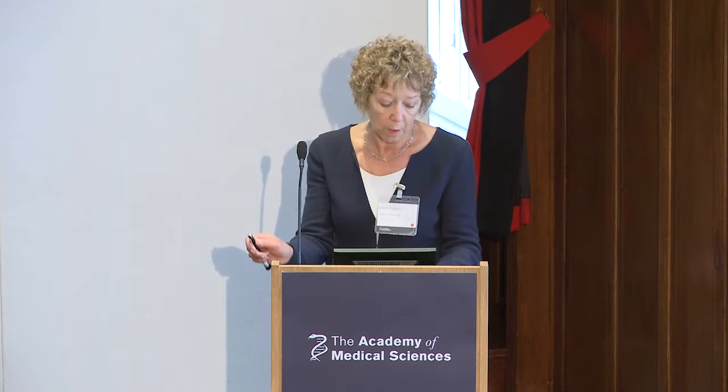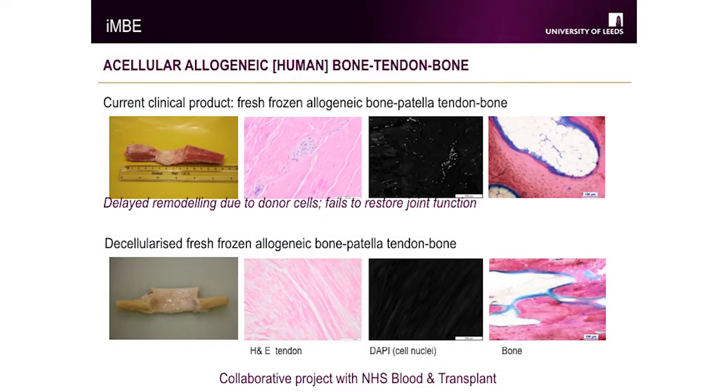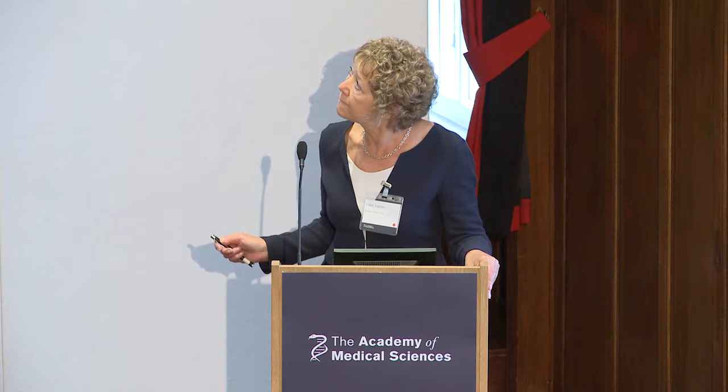I'll just say a little bit more about the work we've done on bone tendon bone. This is a project we've been doing in collaboration with NHS Blood and Transplant. They currently supply bone patella tendon bone to surgeons for ACL replacement. However, because that contains cells, usually dead and dying cells, when they're implanted, they show delayed remodeling and failure to integrate early. And this fails to restore full joint function. And what we hypothesize is by removing the cells, which we've done here, that we will get faster regeneration and incorporation and restoration of joint function.